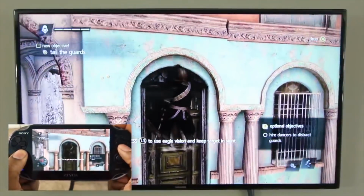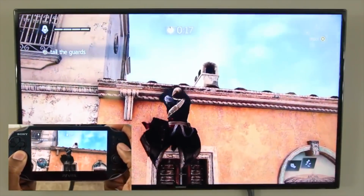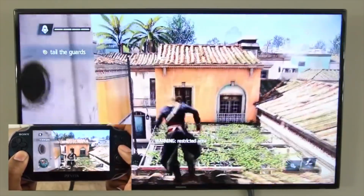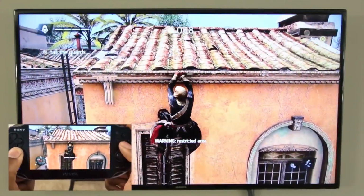Now, the graphics aren't, of course, as great as they are on the PS4 because it's streaming and it's a condensed screen. So you're not going to get all the detail, all the visuals that you would get, but it still looks absolutely amazing, and it looks like you're playing your PS4 just on a much smaller screen.